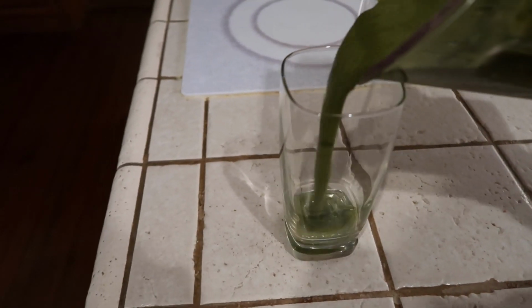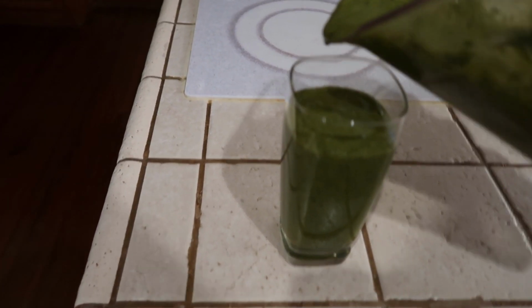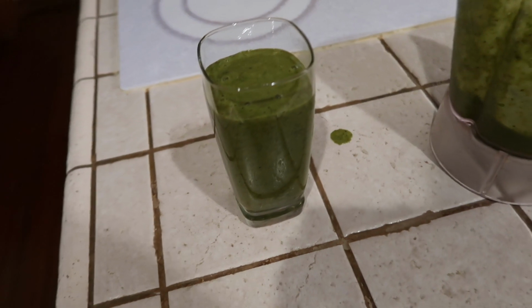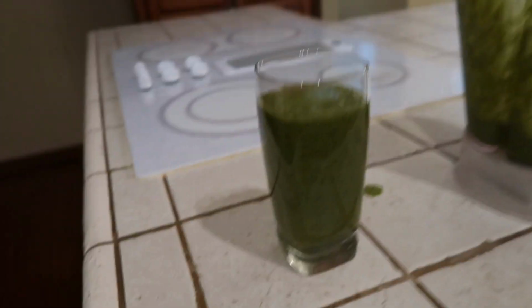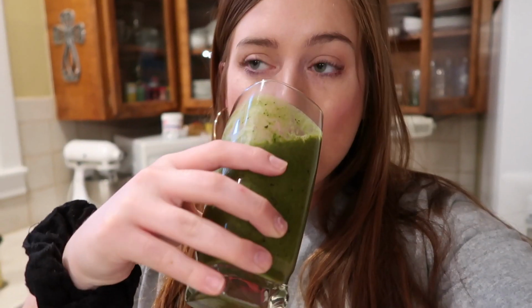Alright guys, so it looks really good. And I don't add any milk to it just because I don't really like milk that much anyway, unless it's in coffee or cereal. So I think it's totally fine without it.